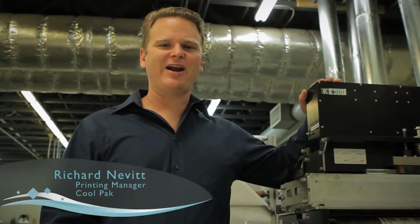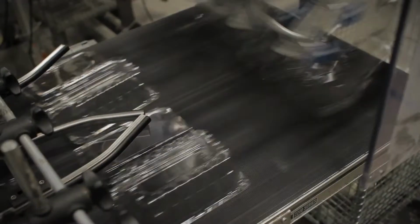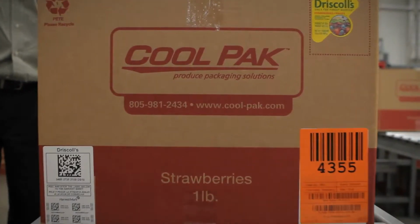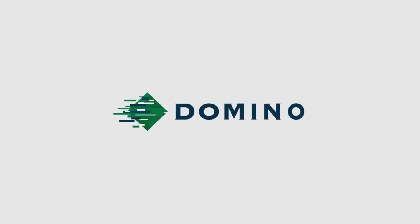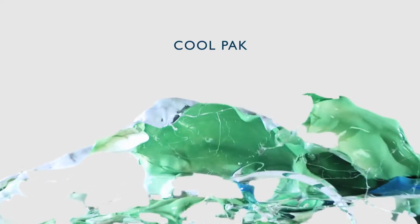When it comes to variable printing, Coolpack relies on Domino. Actually, one of our competitors recommended Domino, and for Coolpack, it was a great decision. The company was formed as a family business in 2001.